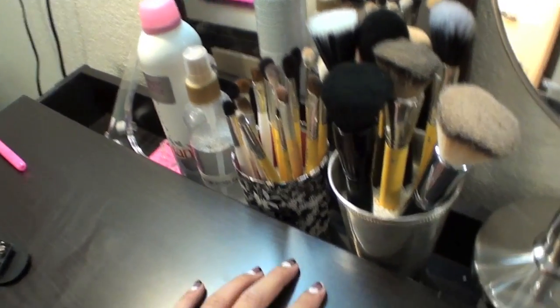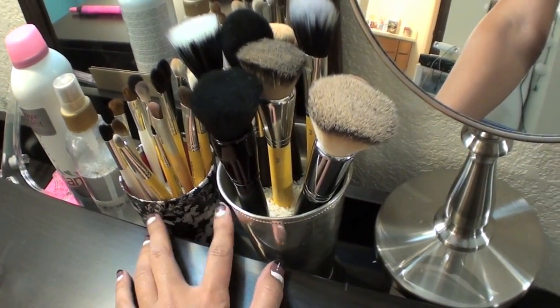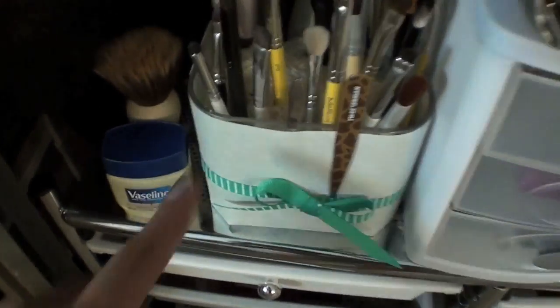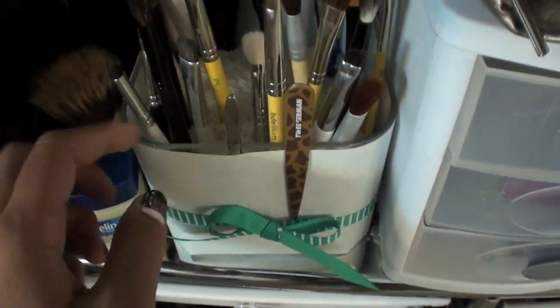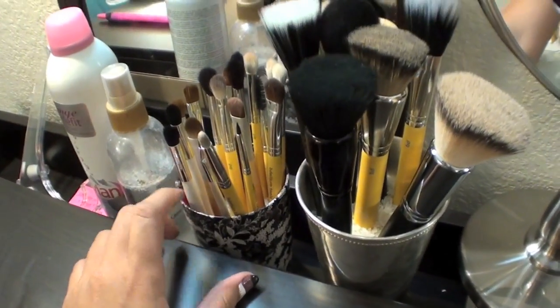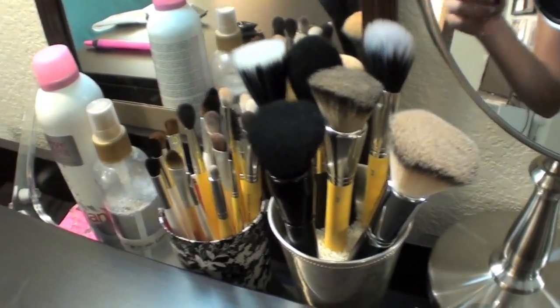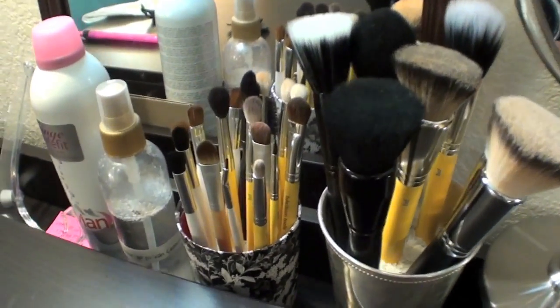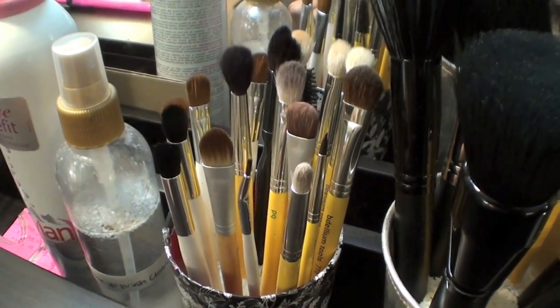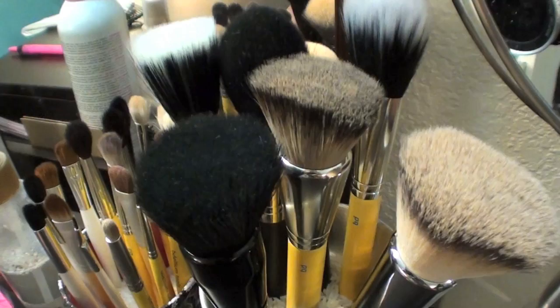So it actually has a dip in the back, so I had to get rid of my clear containers for my brushes. I used to have 2 of these clear looking ones that I decorated, and they have rice in them to keep the brushes upright. But now I have these 2 kind of cups to just hold them in here. And these are all the ones I reach for a lot, and pretty much just my favorite ones. Most of these are Bdellium and Sonia Kashuk. And then these ones are mostly e.l.f.